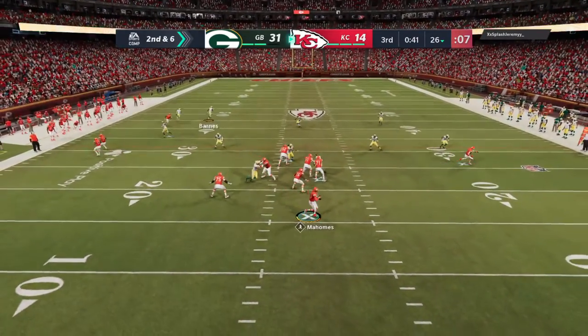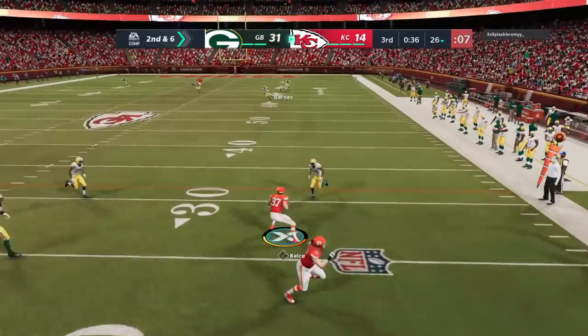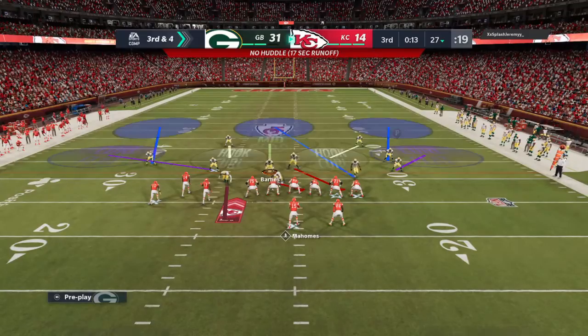Play action. Now it's Mahomes. Escaping the pressure right. To the right side, it's Kelsey. That catch good for only a yard, and it'll be 3rd down.